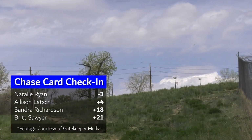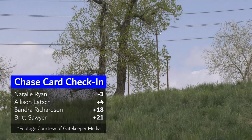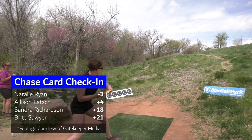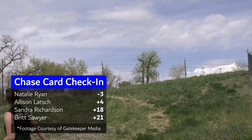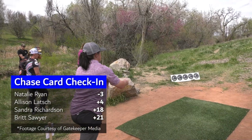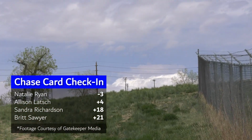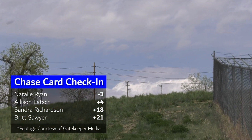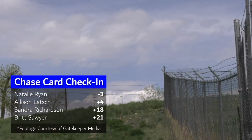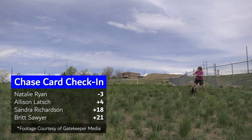So like we said, Natalie and Emma both at 3 under par, headed into 18. That looks like a nice tee shot there for Natalie. This is Britt Sawyer with her tee shot. Looks like she gets a nice full flight. This looks good from Allison as well. She'll get it to the top of the hill. This looks slightly pulled, but I think it should flex back and stay safe for her. Yep.